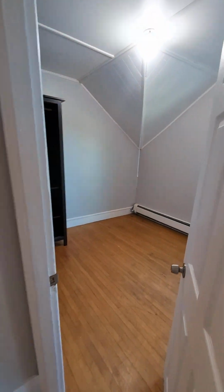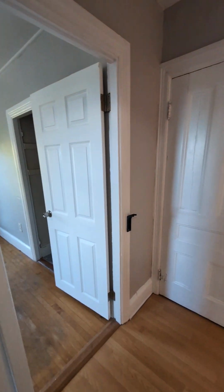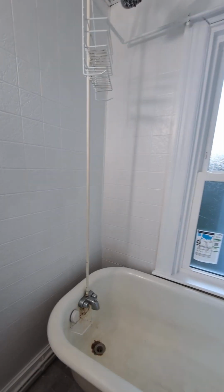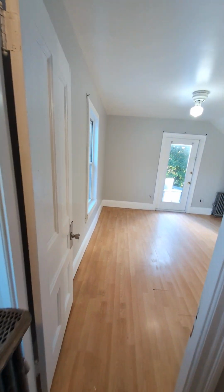This is bedroom 1, bedroom 2, very nice, plenty of closets, bathroom, and a tub. Moving on to the third biggest bedroom in the apartment.